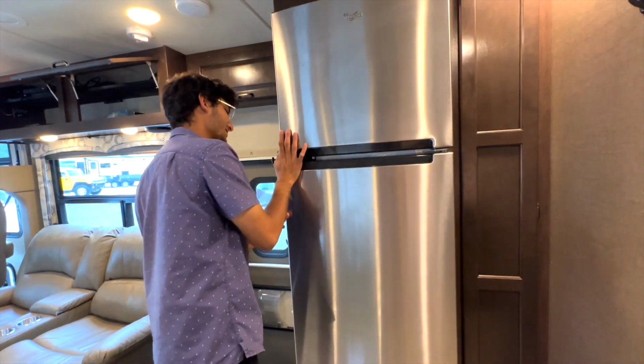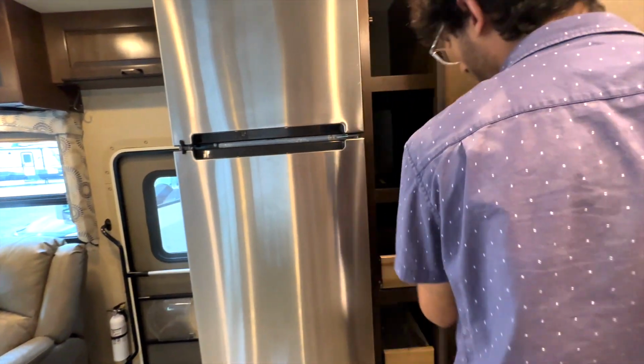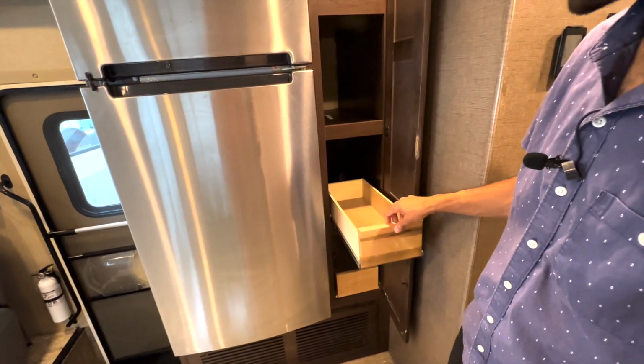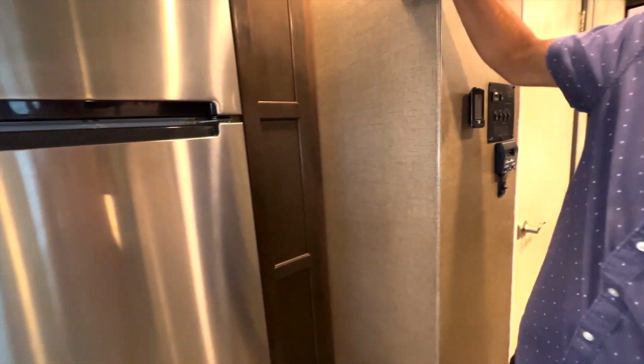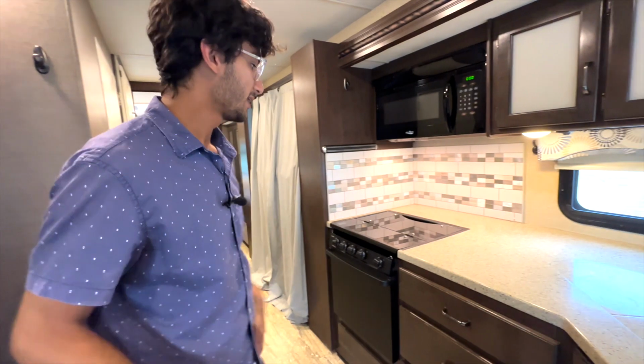Okay, let me close this. Travel lock. And then here is our nice little pantry. So, good bit of extra storage. Little hook right there for jackets and coats. There's actually a couple little hooks around here, which is nice. And here we get to our kitchen.